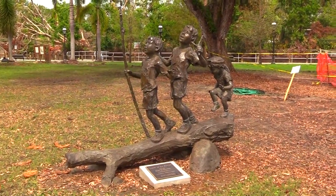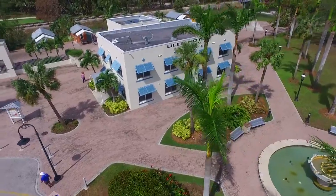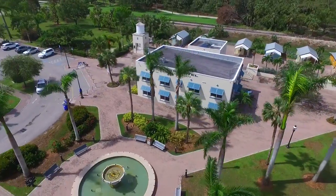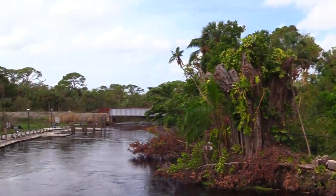So we never found the Fountain of Youth, but that didn't stop us from enjoying the rich history of Bonita Springs and its vast natural beauty. This was certainly an adventure to remember.